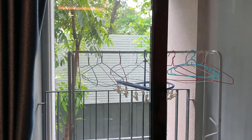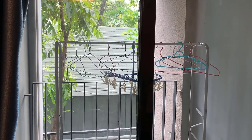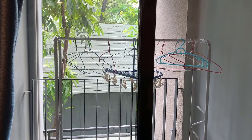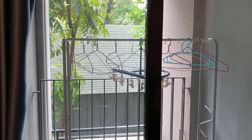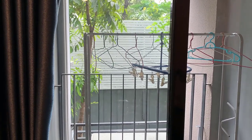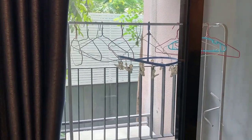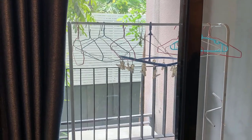This is our Bangkok balcony dryer. This apartment had a washing machine in it, and this is where you dry your clothes. I was impressed by how quickly everything dried out there. Super efficient, very good for the environment too. I don't know why we don't use more. I guess because in Canada it's just too cold.